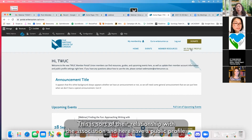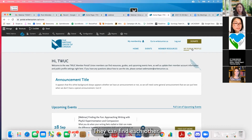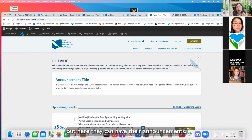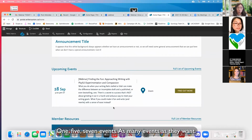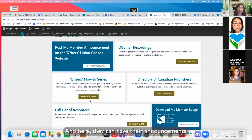And here they have a public profile. This is their relationship with other members. So here they can search for each other, they can find each other, they can connect with each other by certain characteristics as they define themselves. But here they can have their announcements, they can have their events, they can populate here one, five, seven, as many events as they want. And here they can have their announcements.